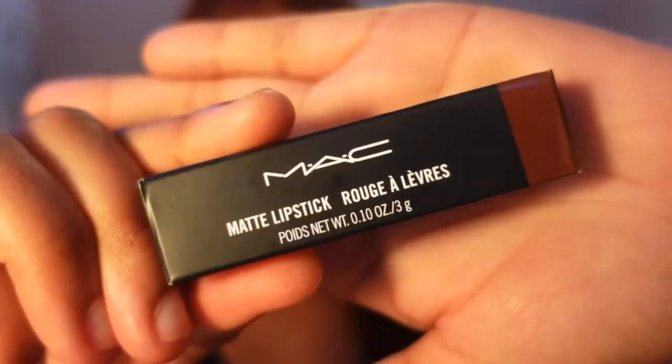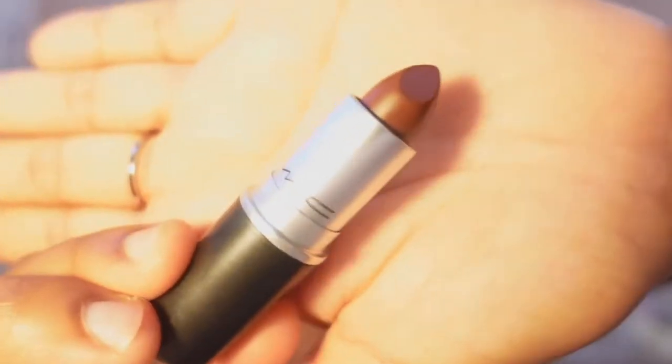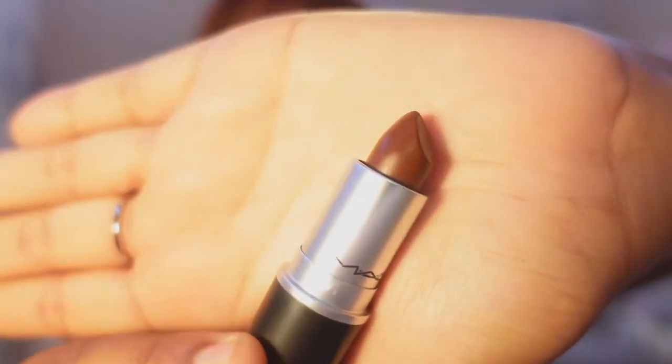This is how it looks. And it is in the color 654 Consensual, and it is absolutely gorgeous. It is a brown color lipstick. So this is how it looks. Then we go ahead and open it, and oh my gosh, this is such a beautiful color. Look at this. Oh, it's just gorgeous.